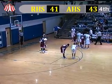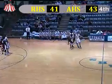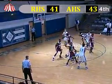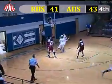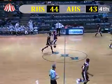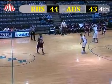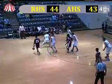Mitchell Weber will inbound the basketball. He gets it into Scott. Now Shelton. Mitchell Weber. Shelton for three. He got it. And the lead goes to Rector. 44-43. It's the first lead they've had since early in the first quarter. And they may not have had a lead in the first quarter. I think this is their first lead in the ball game.